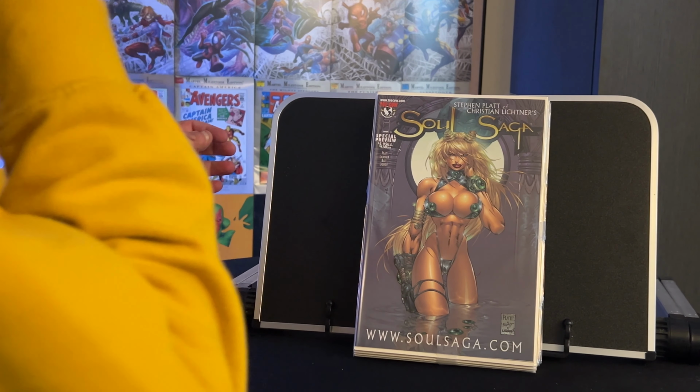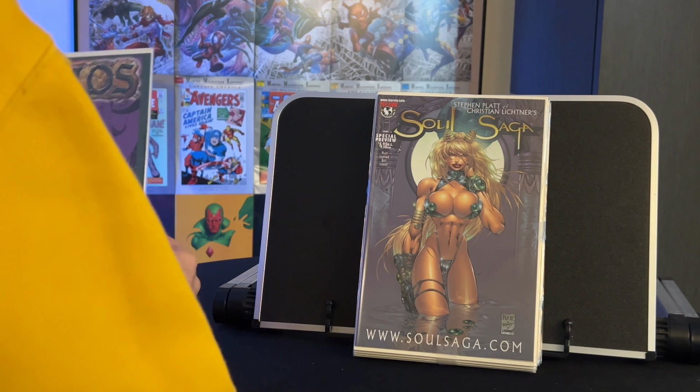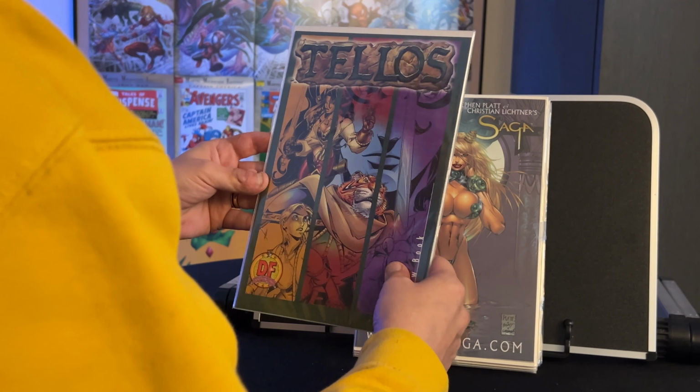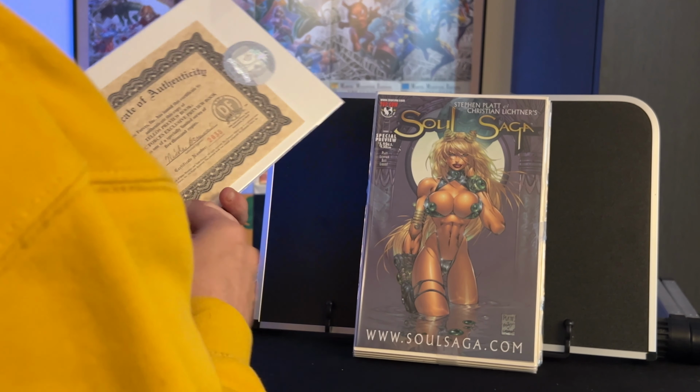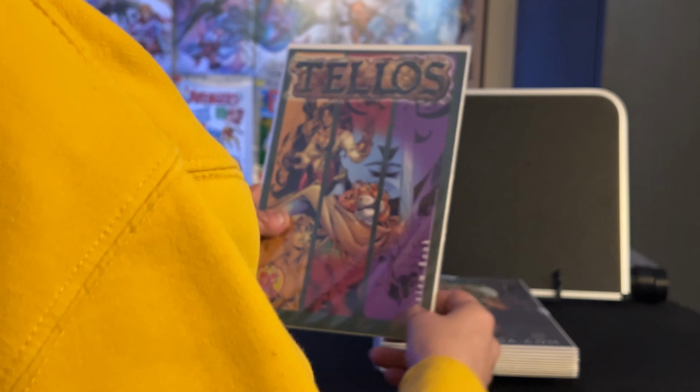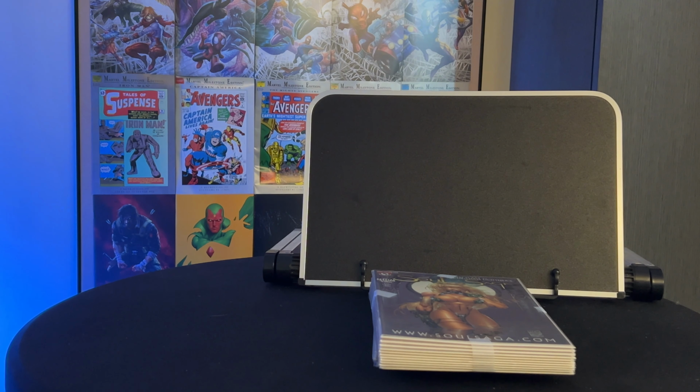Beautiful cover. Hubba hubba. And there's a preview book of Telos also in here, so I should put that with the other Telos. Oh, and this has a certificate of authenticity, which says preview book limited to 5,000 copies, and this is copy 2,838 of it. So I'll put that with the other Telos first, because otherwise I'll forget. There it is. And then stash these away.